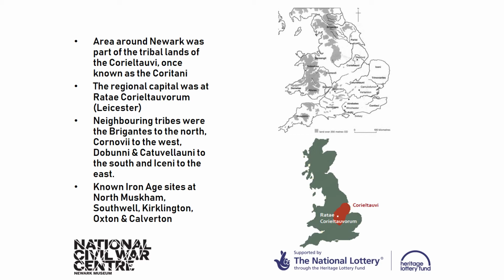They were bordered by tribes known as the Brigantes to the north, the Cornovii to the west, the Dobunni and the Catuvellauni to the south, and the Iceni to the east. They were largely agricultural people who had few strongly defended sites or signs of centralised government. They appear to have been a federation of smaller, self-governing tribal groups. There are known Iron Age sites at North Muskham, Southwell, Kirklington, Oxton and Calverton.